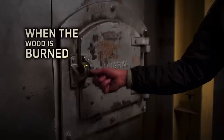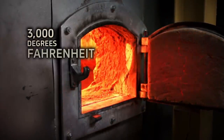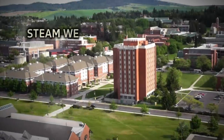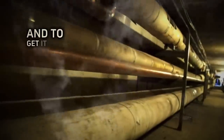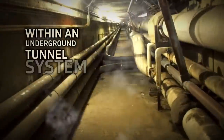When the wood is burned, the combustion gases reach temperatures as high as 3,000 degrees Fahrenheit. As these combustion gases flow through the boiler, the heat energy transfers to the water and converts it to steam. The steam we make at the steam plant is used in the core buildings on campus, and to get there, it travels through miles of pipe within an underground tunnel system.